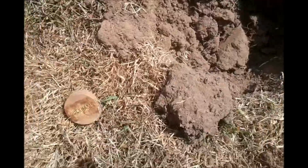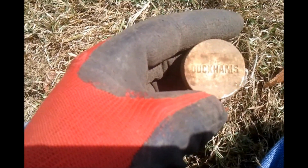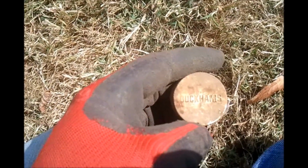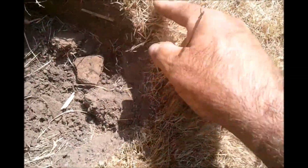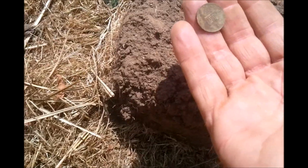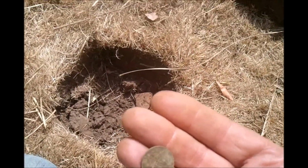Well, another hole. Another oil can lid. As you can see, it says Duckham's. Probably 2050. Oh well, let's carry on. Next, please. Well, another hole. Bit of an impression there, bit of an impression there. And it's a penny. Another copper one. On we go. Next, please.